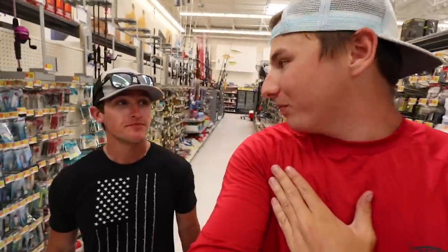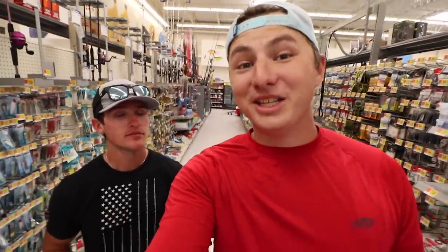I'm glad we came to Walmart because everybody has a Walmart. That's why I didn't want to go to Academy or Dick's Sporting Goods. So hopefully you guys can find these lures at your Walmart.